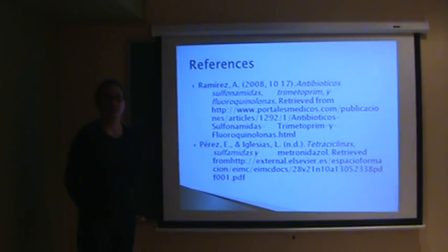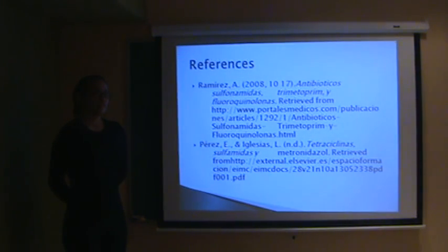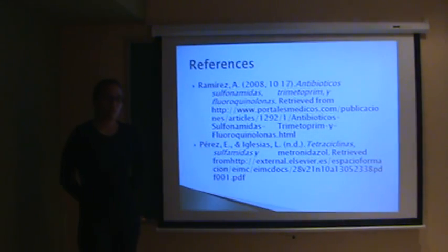In conclusion, we need to find other formulas because some antibiotics like this one can cause lethal effects over the patients who use these antibiotics. So we need to find other ways to prevent infections and sickness, like good hygiene, good handling of food, and trying to avoid contact with contaminated people or contaminated surfaces.